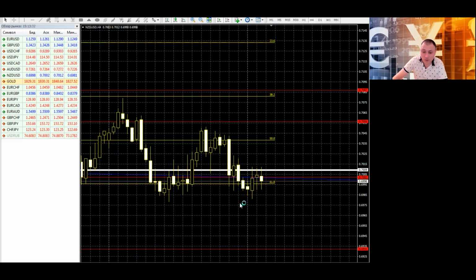New Zealand dollar with United States dollar. We can see here a really wide flat, and I recommend to buy this pair also because, as we can see, New Zealand is going to raise the interest rate of their bank. That's why this pair is going to grow this week. Nearest interesting levels are 0.7025, 0.7045, 0.7075, and 0.7115. That's all about this pair.